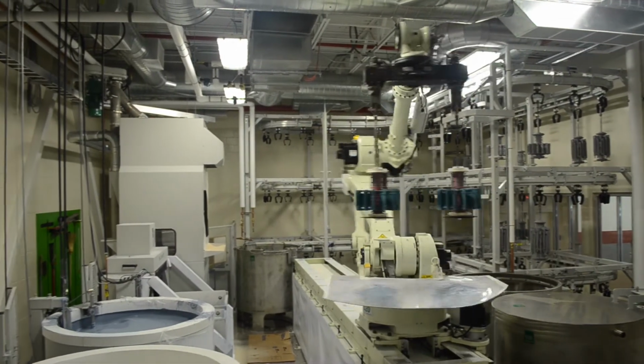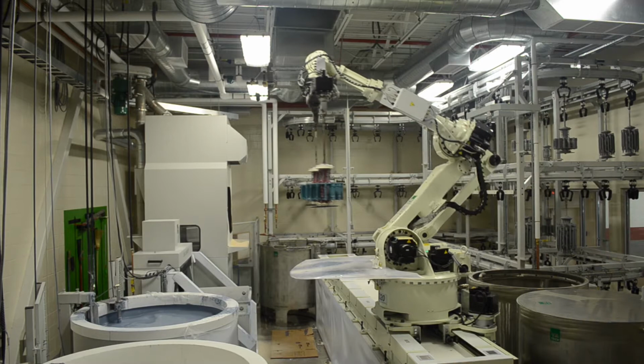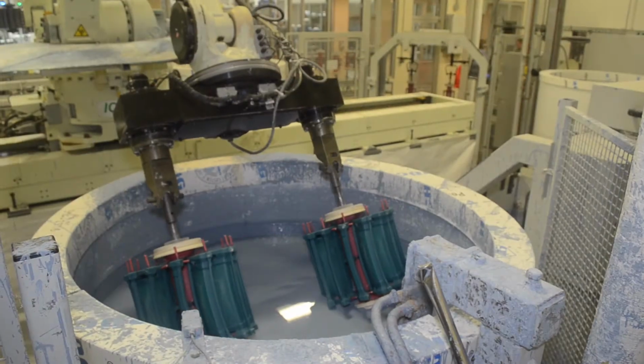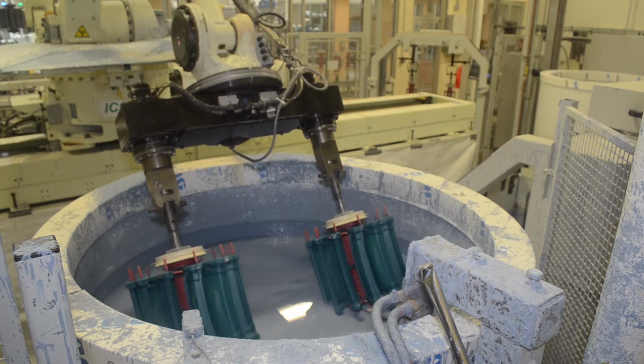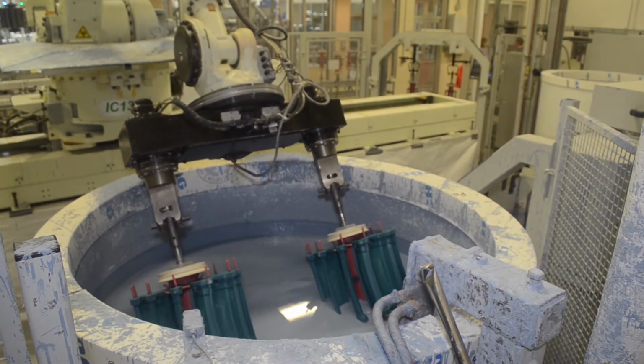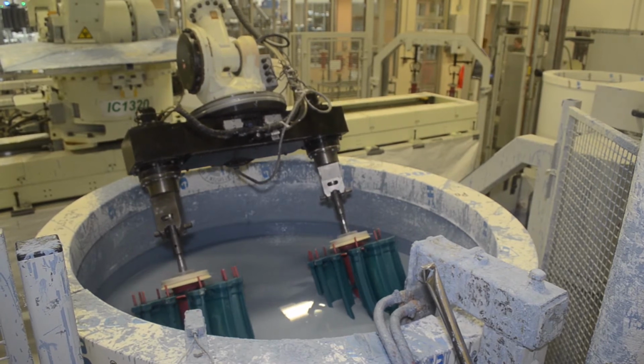This automation provides for a consistent product and allows for larger molds than could be built by manual methods. The shell is built around the wax assembly in layers by carefully immersing it into liquid ceramic slurry, making sure that every contour is properly coated.